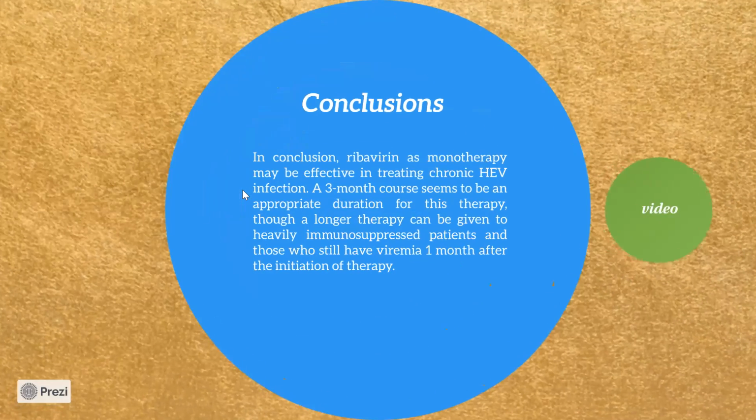In conclusion, Ribavirin as monotherapy may be effective in treating chronic hepatitis E virus infection. A 3-month course seems to be an appropriate duration for the therapy, though a longer therapy can be given to heavily immunosuppressed patients and those who still have viremia 1 month after the initiation of therapy.